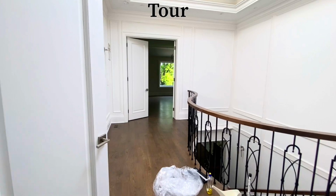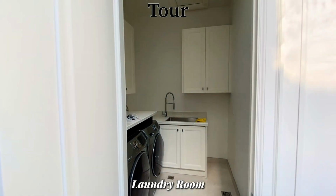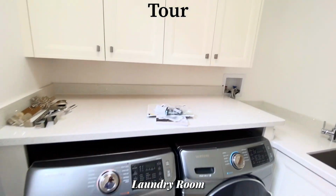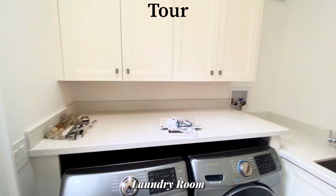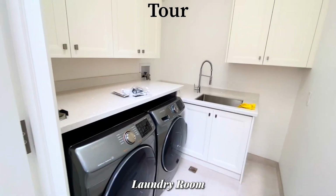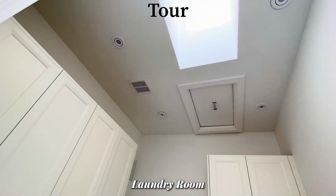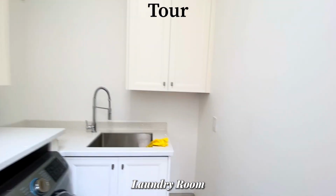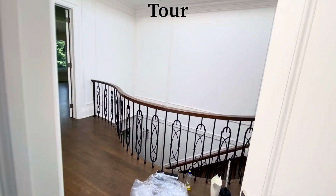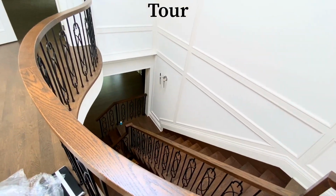Now, another aspect of this property I really like is the fact that the laundry room is located right on the second story, so the residents do not have to go up and down between the basement, where laundry rooms are typically located, and the second story. And then once again, in the laundry room even, there is a sunroof. You know, all these sunroofs and big windows are not just for aesthetic reasons. They're also very much efficient in terms of energy usage. Now, we have a perspective of the railings and the staircase going down.